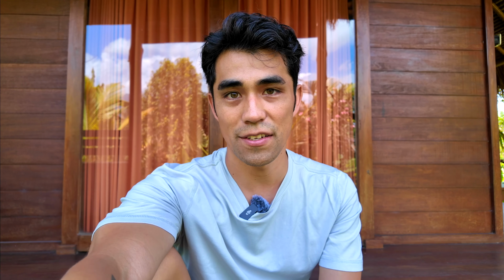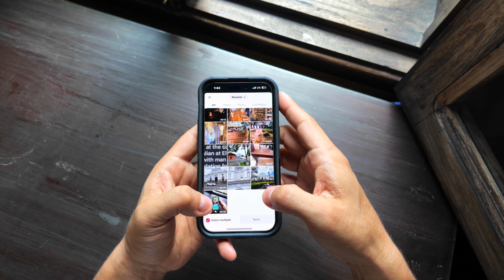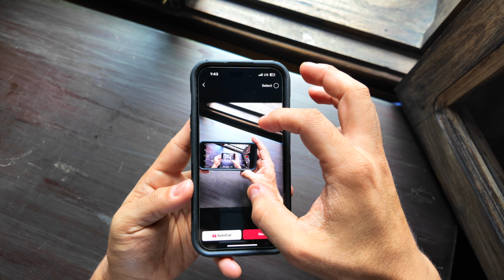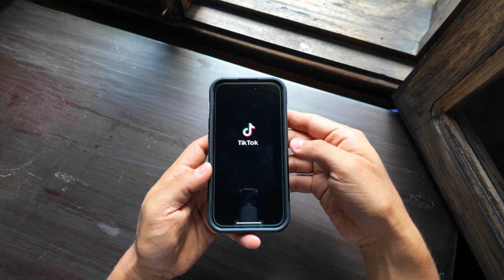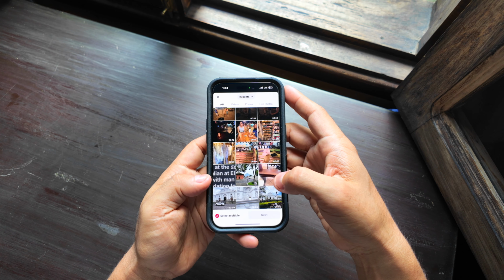Okay, next let's talk about workflow, particularly with your phone. The ease with which you can record high-quality video, capture great audio that's already synced up perfectly out of the camera using the Mic 2, and then quickly transfer the footage over to your phone without taking up too much space and immediately creating a short TikTok just made me much more likely to use the Pocket 3, and it made the process a lot more enjoyable.